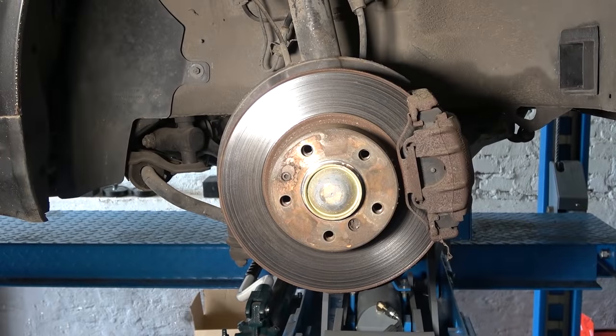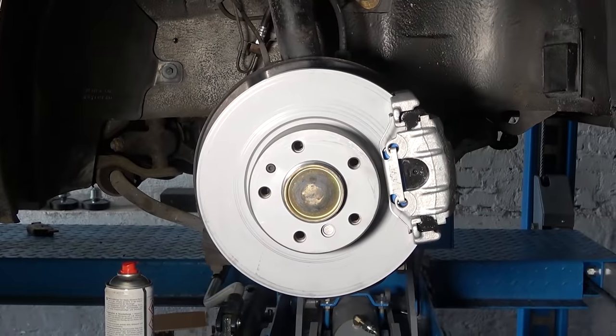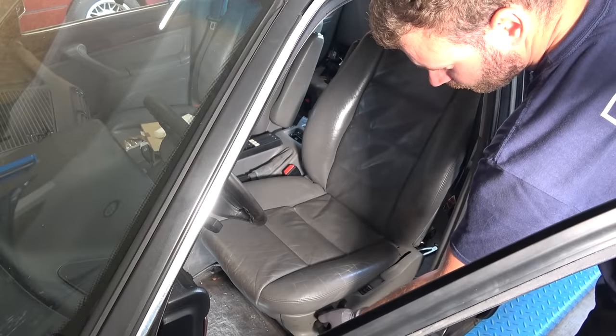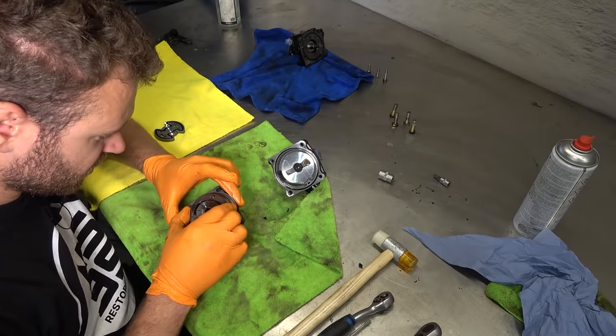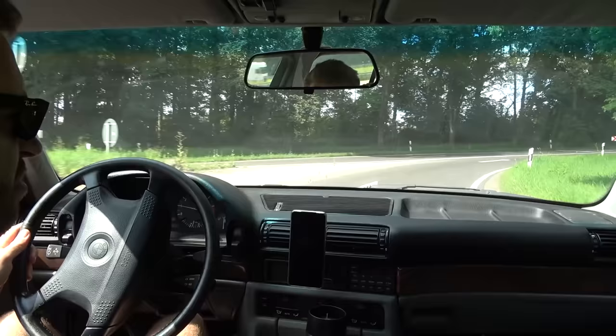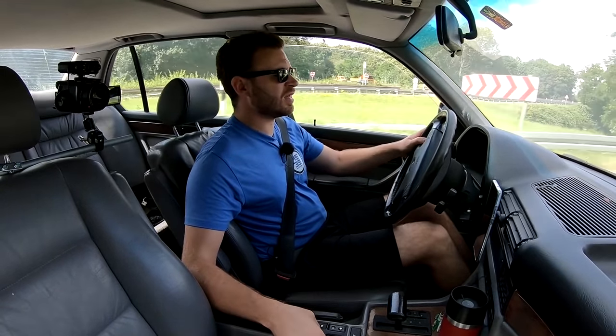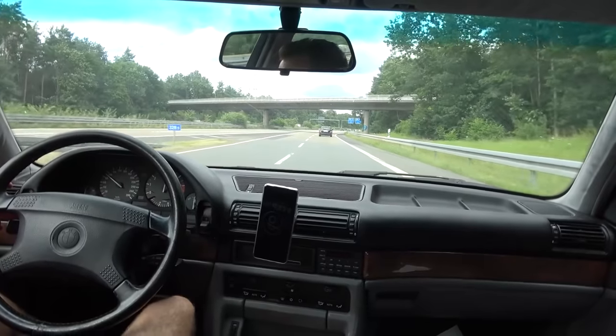We refurbished the brake calipers, replaced the brake pressure accumulator, fixed the gangster lean that the driver's seat had, overhauled the power steering pump, and went for a first drive on the road, which actually went well. I don't know what that is. That is after a second try.